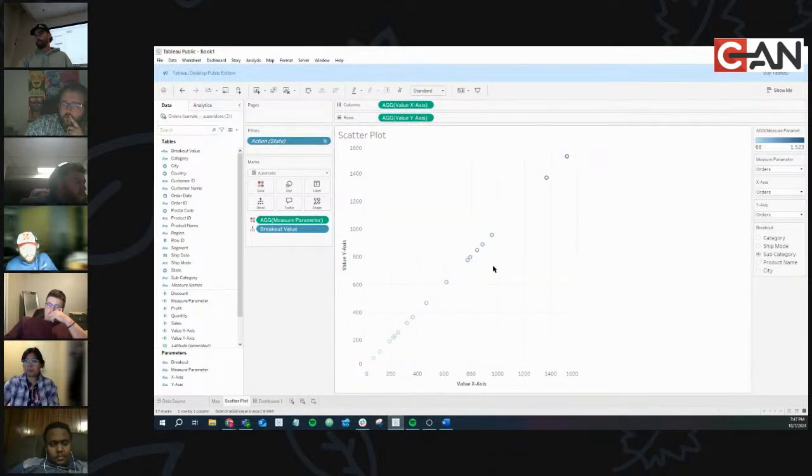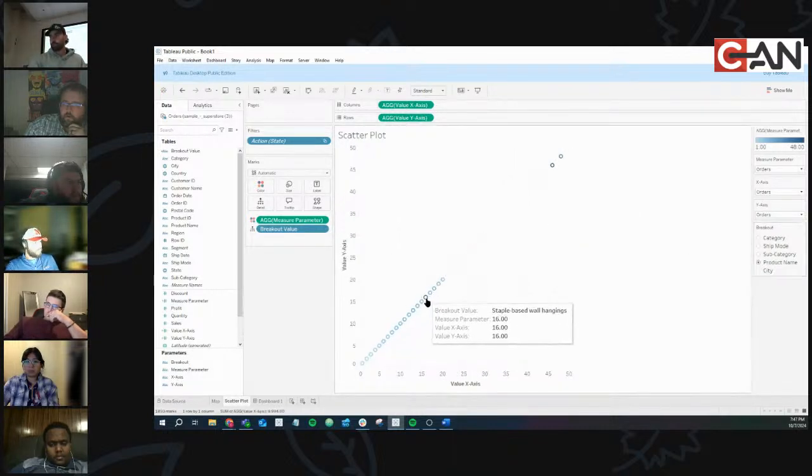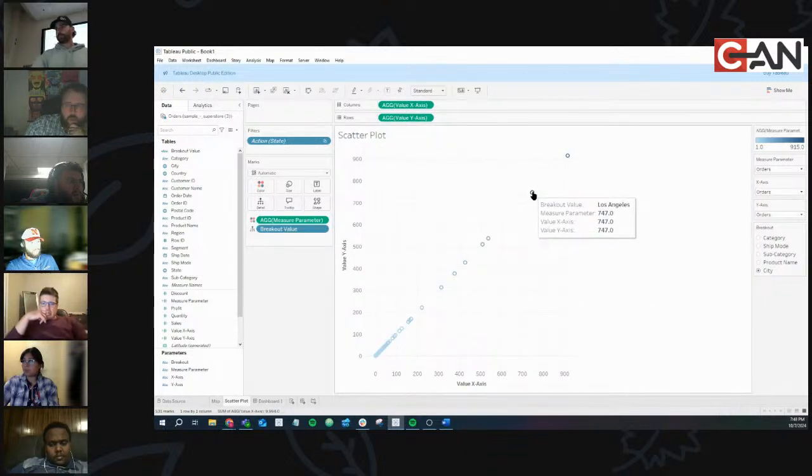I can change to subcategory. We got a ton more dots on there. There's paper, there's furnishing, there's phones, product name, and city. Is that working for everyone? Mine looks a bit different.